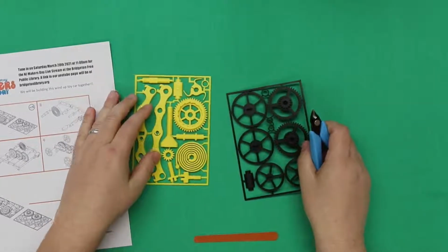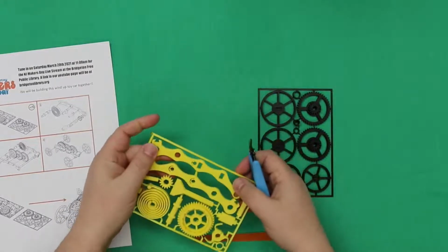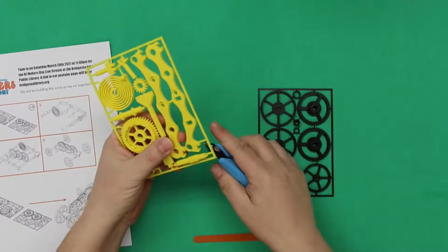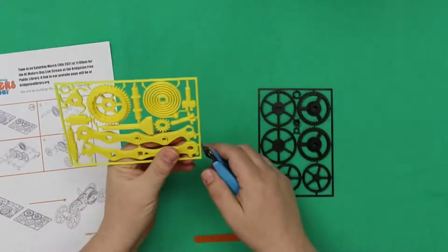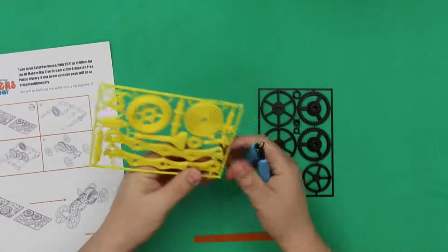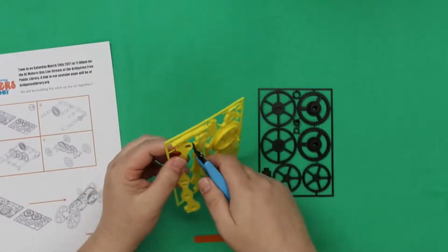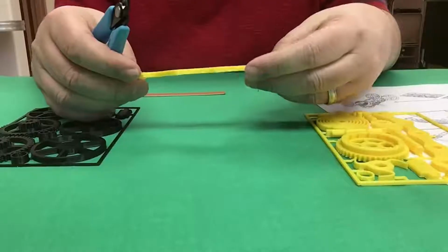So let's get started here. We're going to go ahead and cut out some parts from the yellow card. I'm just going to start cutting right there, and I'm going to cut it out over here. Then I'm going to cut again right over here, and one more time over there. And you'll see we have our first part that's been cut out.